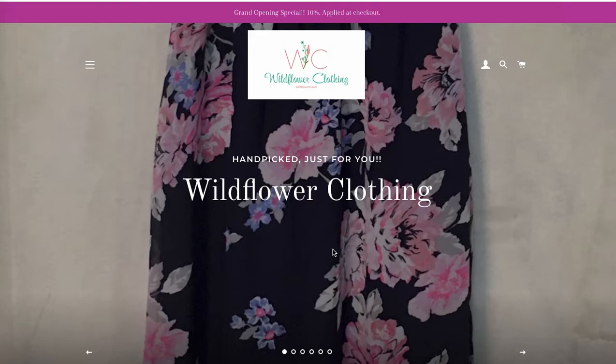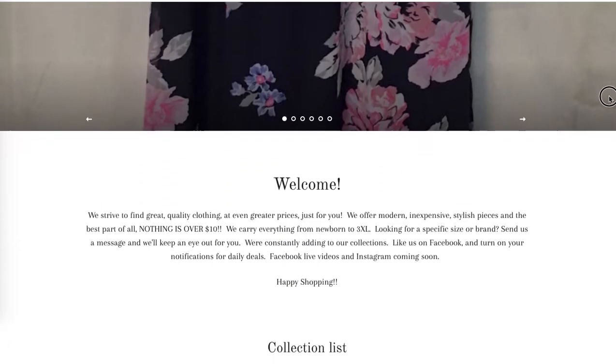And obviously make sure to add call to action such as shop now button within the image linked to the relevant product or collection so people can click and shop as well, and optimize all of these images in this sliding banner the same way.